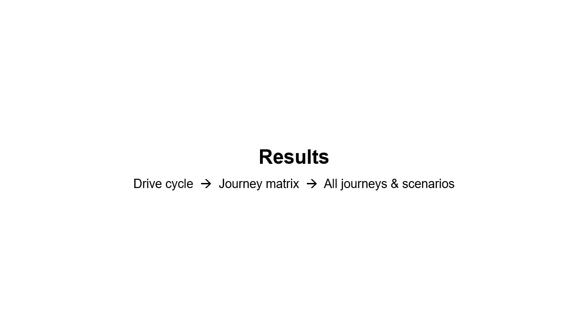So this brings me to the results. I'll present these in a kind of bottom-up approach. So first we'll look at an individual drive cycle for an individual combination of charging scenarios, and I'll show you how that all works. We'll then look at a journey matrix, which is for a given journey, what do all the different combinations of static and ERS charging mean for the battery sizes. And then finally we'll look at the battery sizes over all journeys and scenarios and make some conclusions.